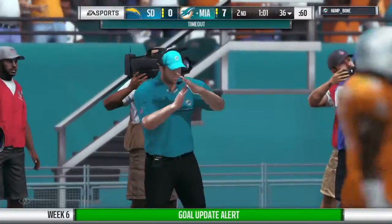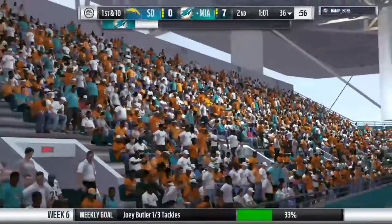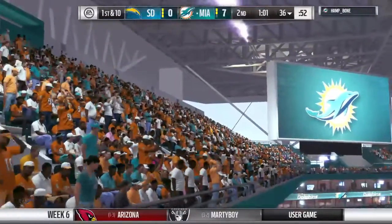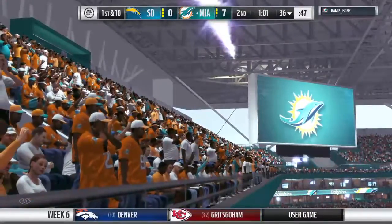Over the middle into traffic, and that's complete. Now whistles come in. We're going to get a timeout here by the offense. It's just their first, so they'll have 2 remaining here before we get to halftime.